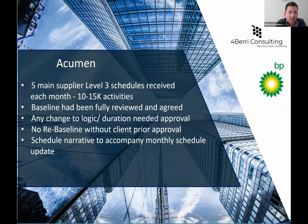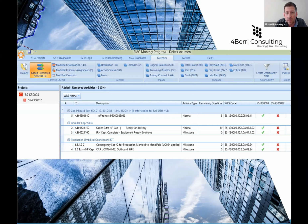So we reviewed the full baseline. Any changes to the logic or duration needed approval prior to being accepted, and no rebaseline without the approval of BP. So we had a schedule narrative to accompany the monthly schedule that should explain any changes. However, when you load the file, you were able to very quickly see if any changes have been made.